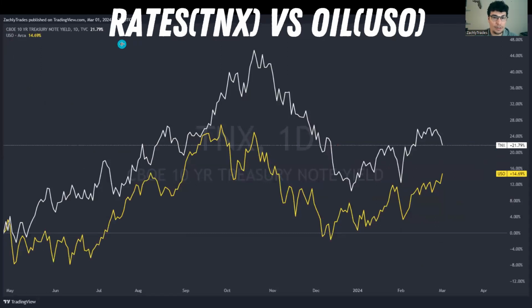Now, I wanted to explain the relationship between interest rates and oil. If you didn't know, what we've got is USO right here. So this is basically an ETF to monitor the price of oil. Okay. And you can see that TNX and white here, that these move together very well, right? I mean, they peaked on the exact same day here. Okay. And then they started a downtrend.